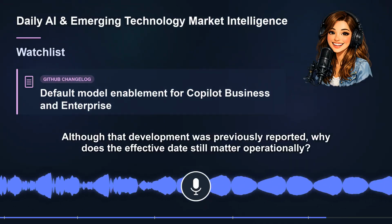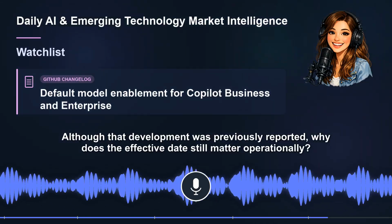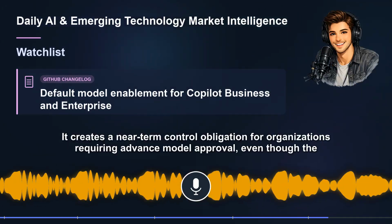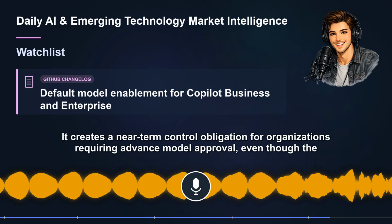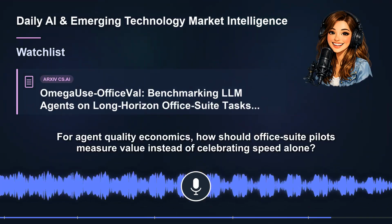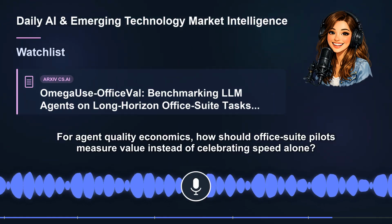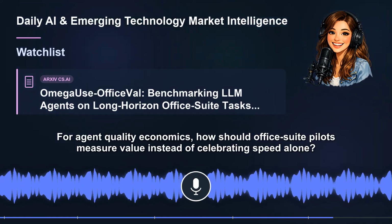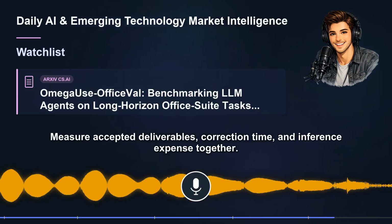Although that development was previously reported, why does the effective date still matter operationally? It creates a near-term control obligation for organizations requiring advanced model approval, even though the underlying GitHub changelog policy isn't new today. For agent quality economics, how should Office Suite pilots measure value instead of celebrating speed alone? Measure accepted deliverables, correction time, and inference expense together.